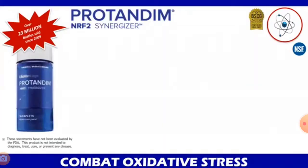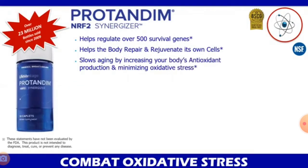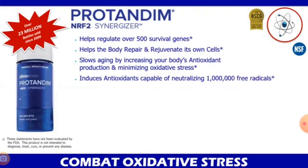And so the product we're going to talk about tonight a lot is called NRF2 Pro Tandem. We've sold about 23 million bottles in the last 10 years. And I love how it works, because what it does is it flips the switch on our body's genes. So we have about 500 genes in our body that scientists call survival genes. That's because these genes needed to work to protect us and protect the wild horses way back 1,000 years ago, before we had a vet to help come service them, right? To take care of them. And so what these genes do is they control our body's pharmacy. They help us repair and rejuvenate our own cells. They increase our body's production of antioxidants. They help us neutralize up to 1 million free radicals.